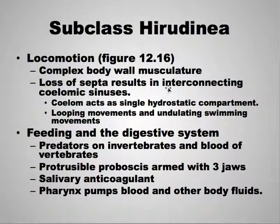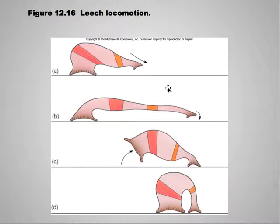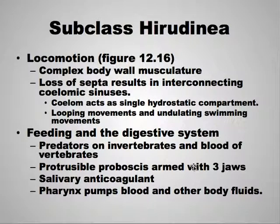They're very well developed muscularly. They use circular muscles to latch onto the substrate and then propel themselves forward where they latch on again. And that is how they move. They're predators of invertebrates and vertebrates, frequently having a proboscis and producing an anticoagulant, so the blood that they're feeding on does not clot.